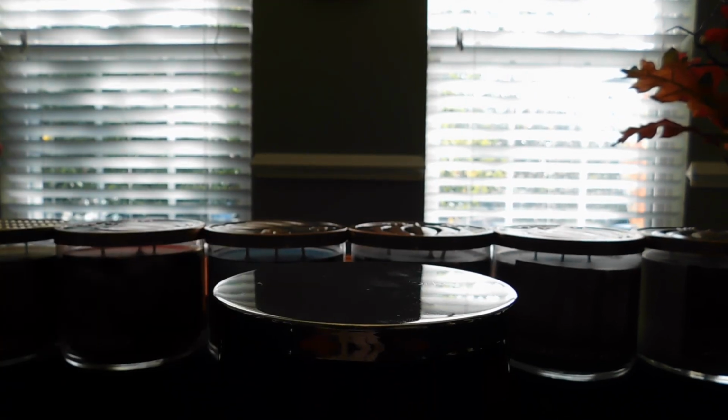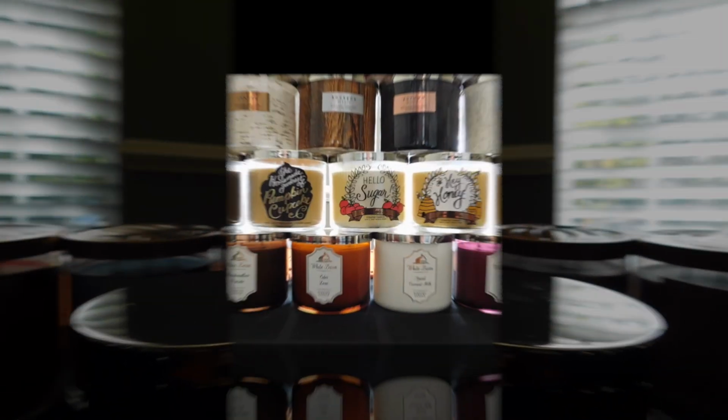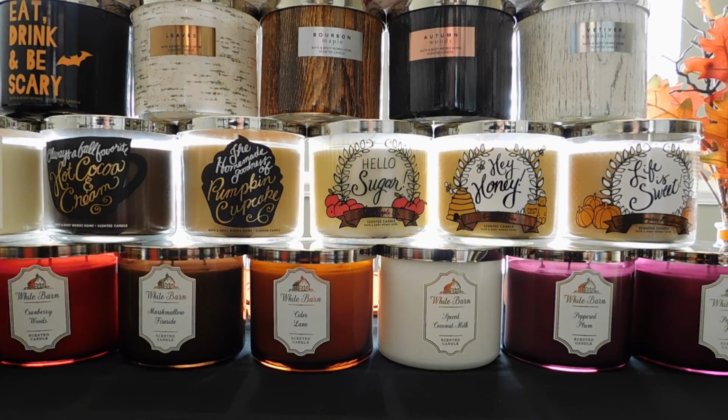All right, I'm going to rearrange this a little bit so I can deal with this lighting, and we'll be right back. All right, this is much better. Last round of candles, guys, if you're still hanging in there.